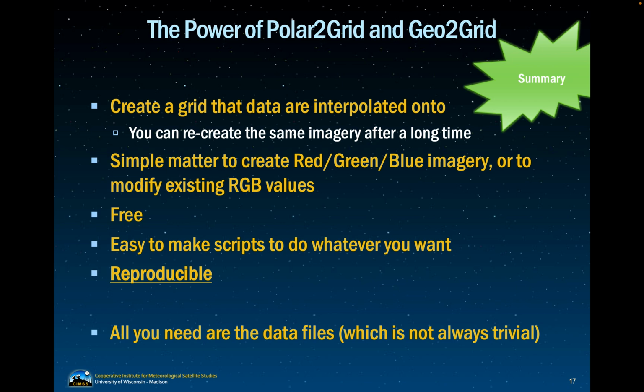They wanted to use an RGB image that used the ozone band, and they gave me what they wanted it to look like, and I could then use geo-to-grid to create it. So geo-to-grid has a lot of things built in, like the air mass RGB, nighttime microphysics RGB, but it's also pretty easy to just create your own RGB. And the nice thing is it's reproducible. So all you really need is the data, and like I say, that is not trivial. To find archived Himawari data or GeoComSat-2A data, that is not easy at all.